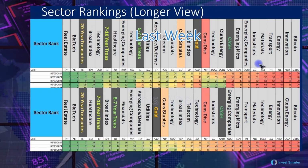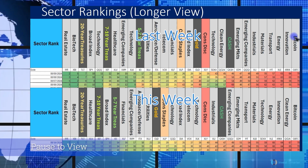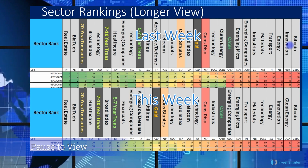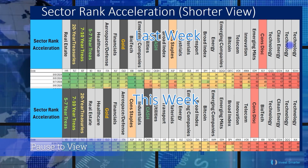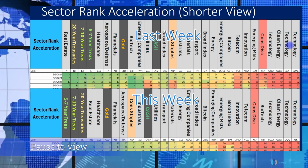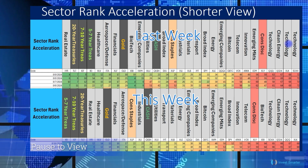Now let's take a look at sector rankings. These move very slowly, so I'm just going to put these up here. If you want to look at them and analyze them, go ahead and pause the video and take a look. But let's jump right into the sector rank acceleration, because these give you more of a sense of where the market's headed rather than where it's been. Let's put the overlays on.